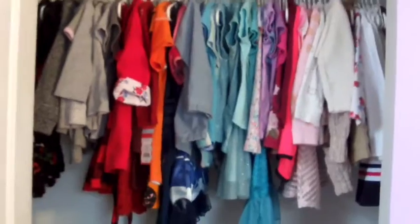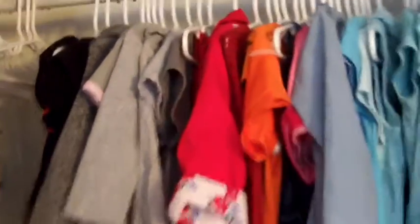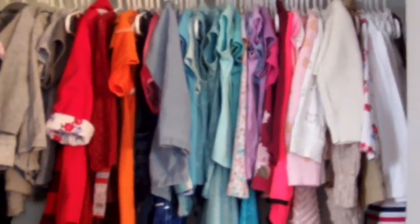I only fold pajamas and pants. Everything else is up here, even like basics. Like, she just has basic t-shirts. She still has some onesies. Like, the one shirt she has on today is just a black basic onesie with some sweatpants. But yeah.